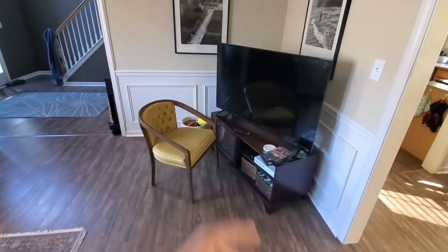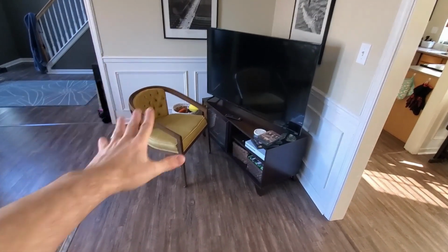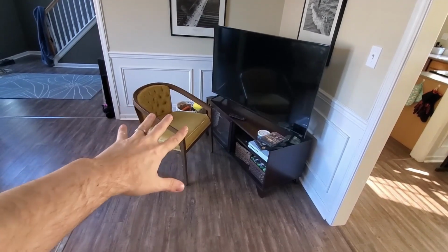So this is the first tip. Definitely get a chair next to the television. Get up close so you can see it, you can enjoy it.